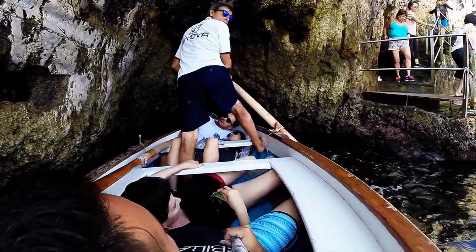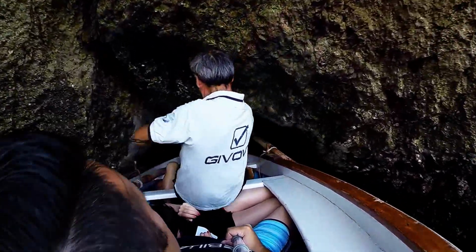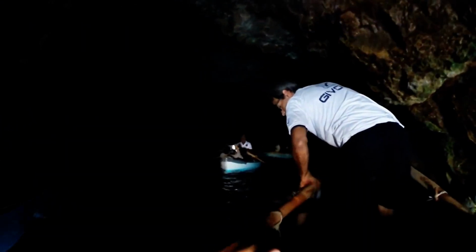green light to go, and he pulls us in with the chain, and you can see how small the hole is. Very little clearance, but once you get in there, I believe the ceiling is about 16 feet high, and then it's about 20 meters deep from one end of the grotto to the other.